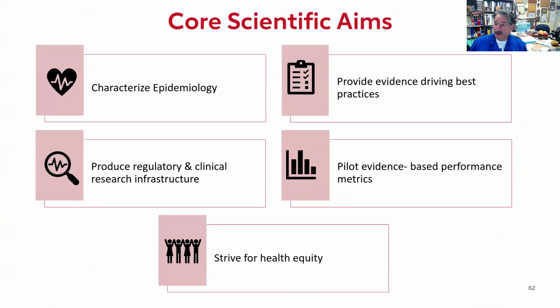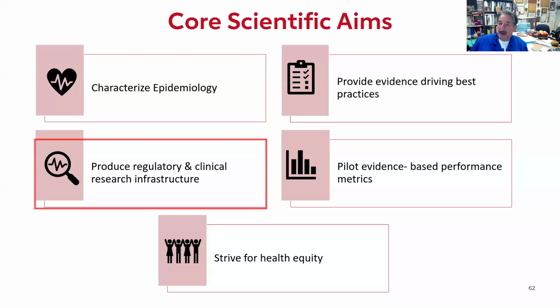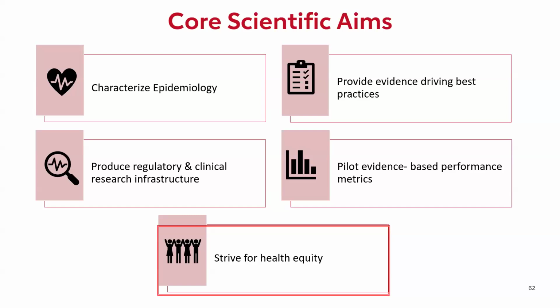There are 5 core scientific aims: characterizing the epidemiology, producing an infrastructure for regulatory and clinical research, driving evidence further that we can collect at high quality, creating pilot evidence-based performance metrics and pilot trials, and ultimately striving, as with all the Get With The Guidelines registries, to do everything we can to move the needle on health equity. Next slide.